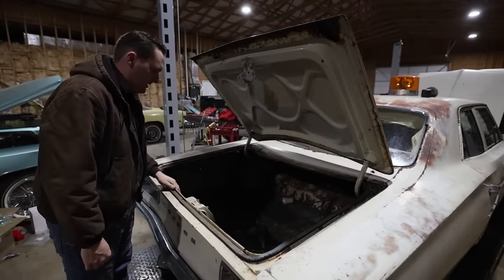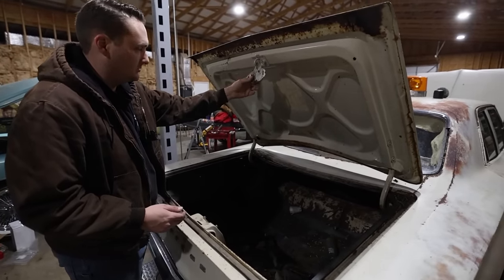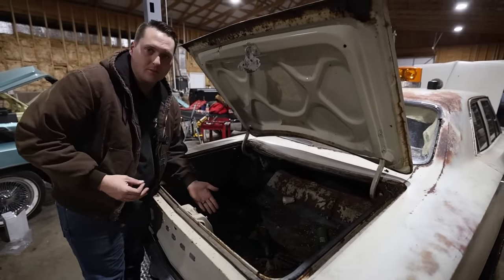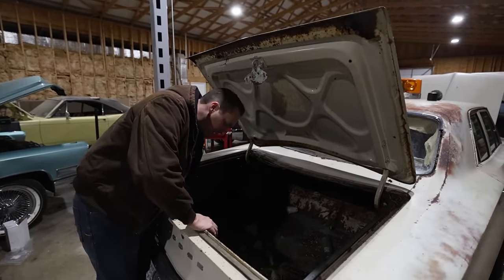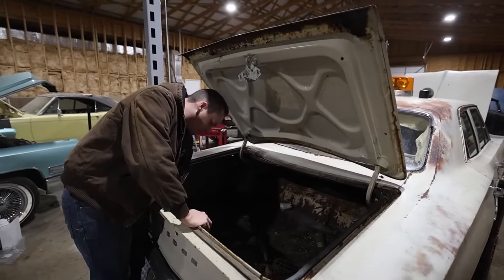Well, it's this. We were able to get the trunk open because this was broken. This whole trunk support latch had been removed somehow. So the son of the owner was pulling real hard on the trunk, and it actually ripped this out, this trunk support brace. So we're gonna try and bend it back down, maybe, I don't know if there's a good spot to weld to, but we'll see.